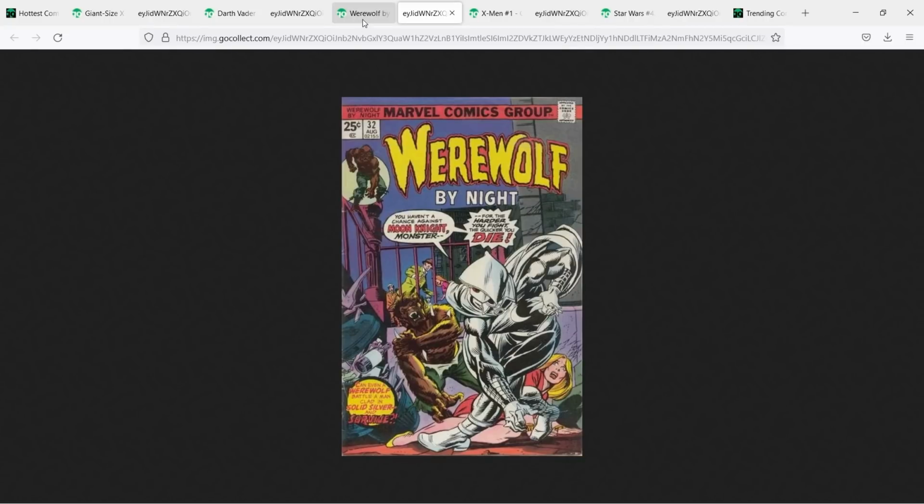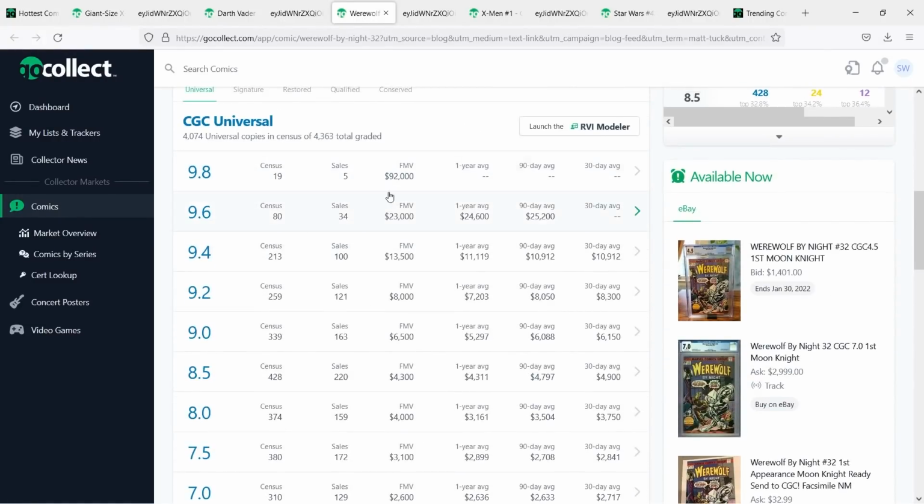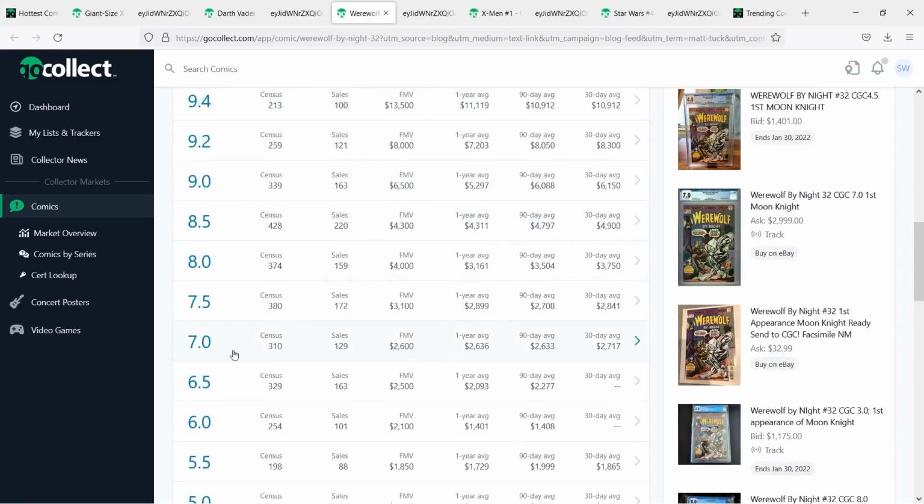But as we dig into the numbers for this one, we'll see that the current values for it sit around the fair market value at the 9.8 grade, around the $92,000 range. Of course, there's only 19 books on the census, but 9.4's fair market value sits around the $13,500 range. Although 30-day moving average is only at the $10,000 range, as Matt points out in the article, to me that still feels like a dangerous number when I compare it to Giant Size X-Men #1 and Hulk 181, but hey, to each their own.